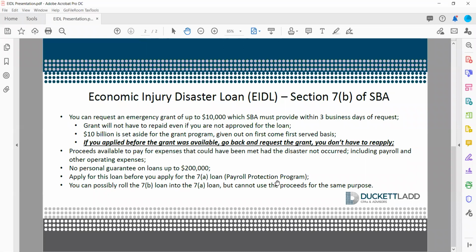Once the SBA determines the amount, those proceeds are available to pay for expenses that could have been met had the disaster not occurred. And I guess I should preface this: this is an economic injury disaster loan, so it's only available in declared disaster areas, but all 50 states are a disaster area due to the coronavirus. The proceeds can be used for payroll and other operating expenses. There's no personal guarantee on loans up to $200,000. Over $200,000, there will be a personal guarantee.